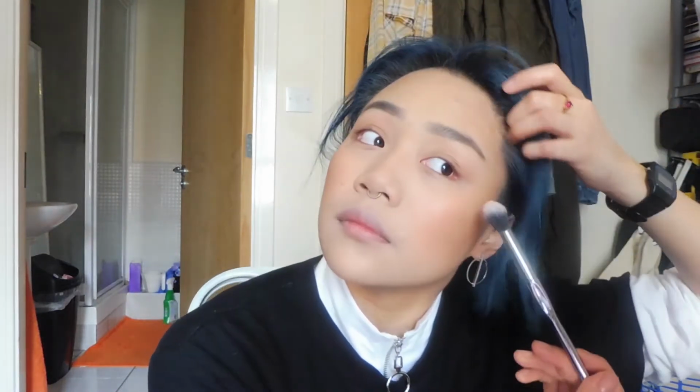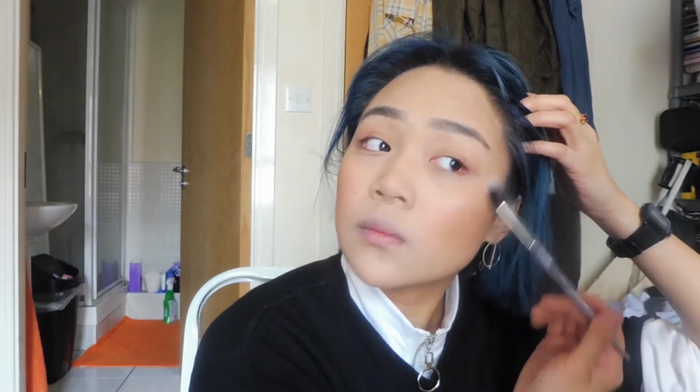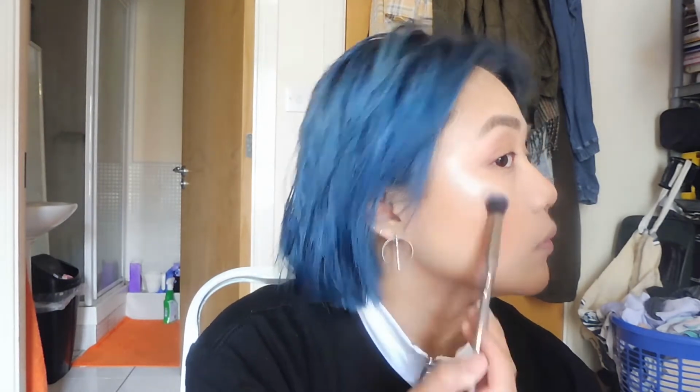And for highlight, I'm using my OG, the MAC Mineralize Skinfinish in Soft and Gentle. I'm just going to use this little highlighter brush. This is why it's the OG. Can you see that? I'm going to blend that in a second, don't worry. Then I'm just going to spritz my face with the MAC Fix+ in Lavender.